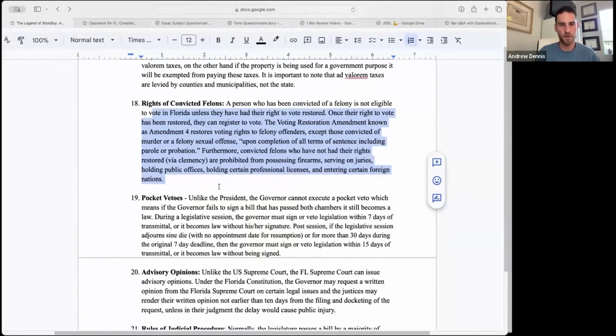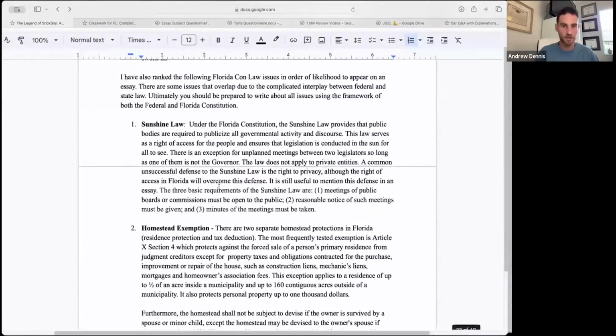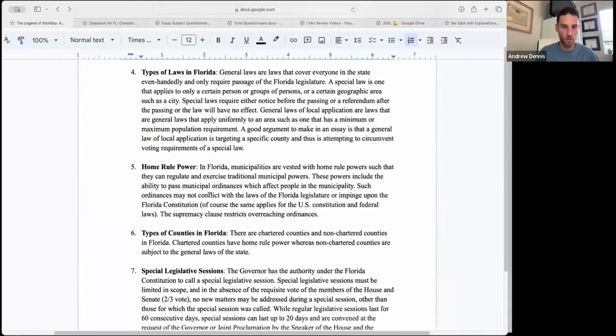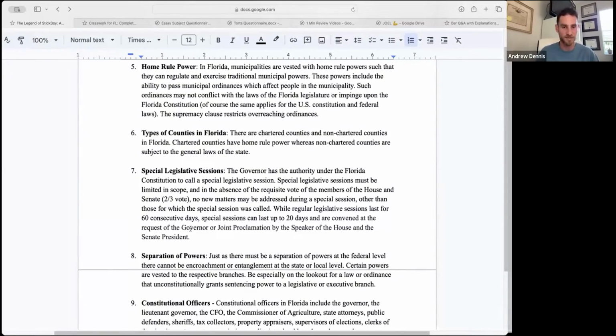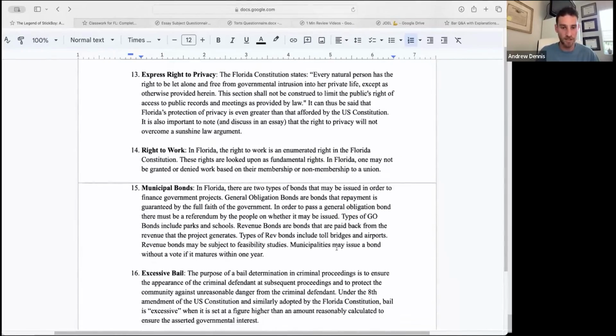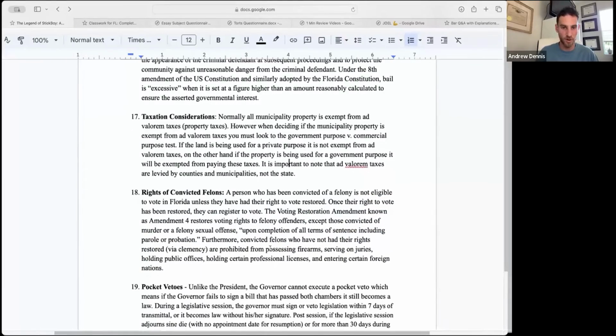And something that very rarely, it's a rabbit hole, could rarely be tested. You see, this is in order. So make sure you know sunshine law, homestead exemption, enacting law, types of law, home rule power, types of counties, special legislative sessions, separation of powers. Like that's the big 8. After this, it's like, hey, it could be tested, you know? I want to make you ready for anything they throw your way, right?